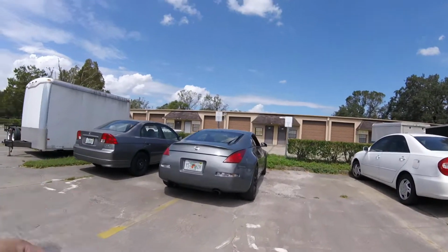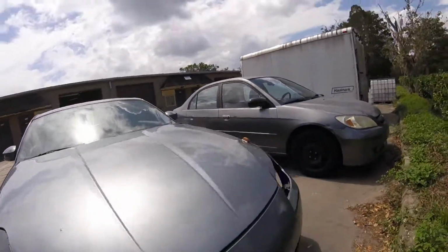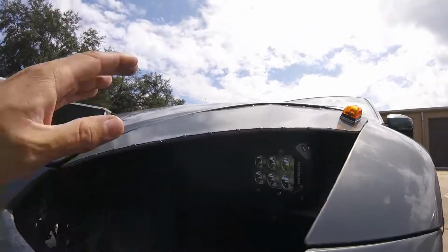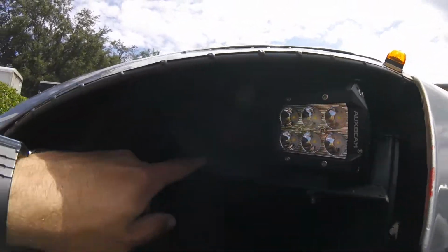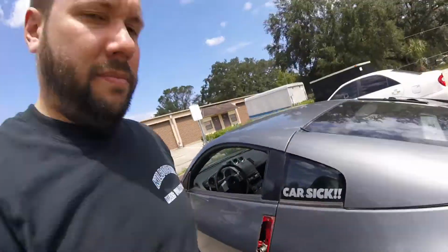New project. Oh, I'll show you the headlights on the Z real quick. They're pretty cool. There's little metal eyelids and my LEDs hard mounted, welded on. Came out pretty good, I think. But I'm kind of over the Z. Never did get that P code taken care of.